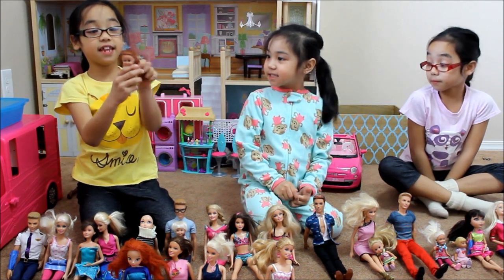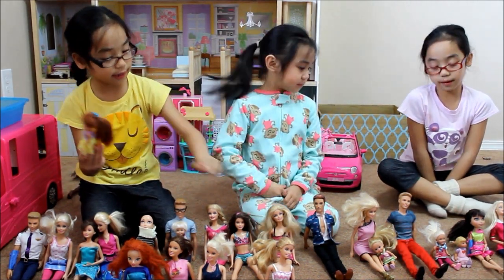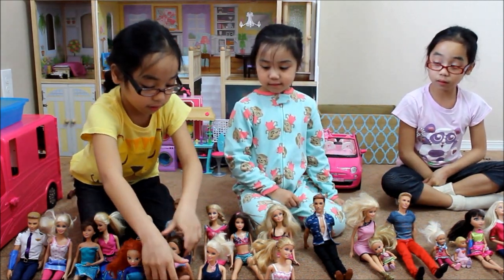This is Cecilia. She's one of my kid dolls. She was the fairy doll, like Rosie. And she's wearing a dress. And she's Kira's daughter.